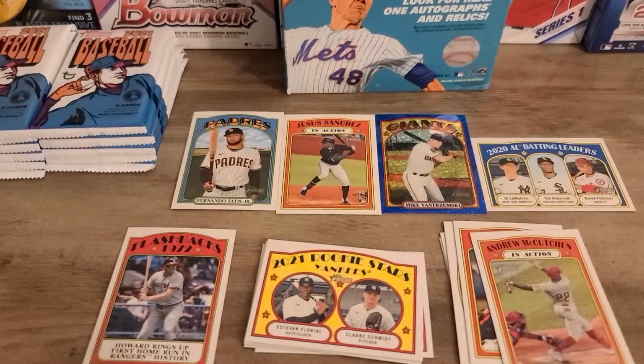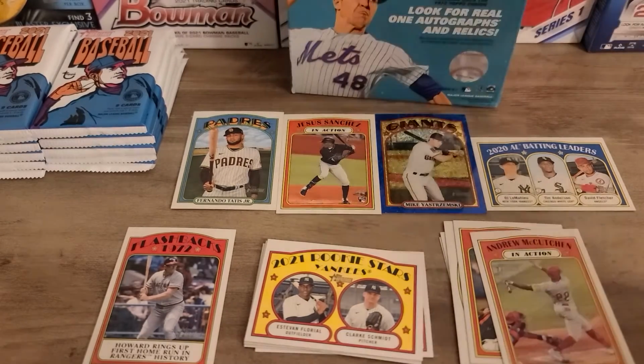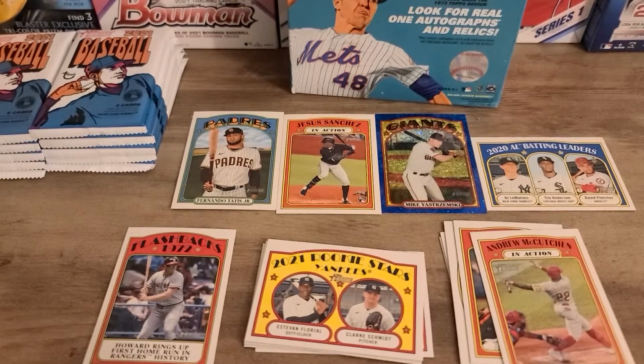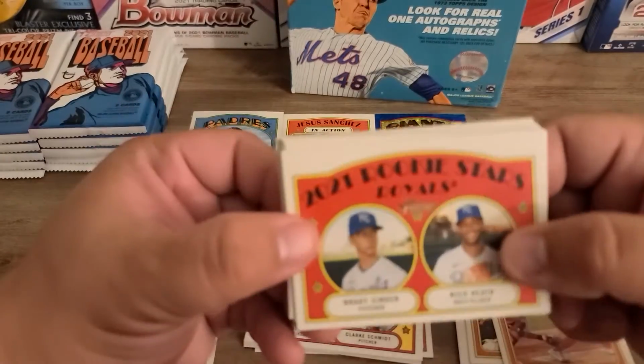All right, let's get on to our next pack. We're four packs in out of 15 packs. I would love to pull any kind of auto out of this. But we'll see what we get.